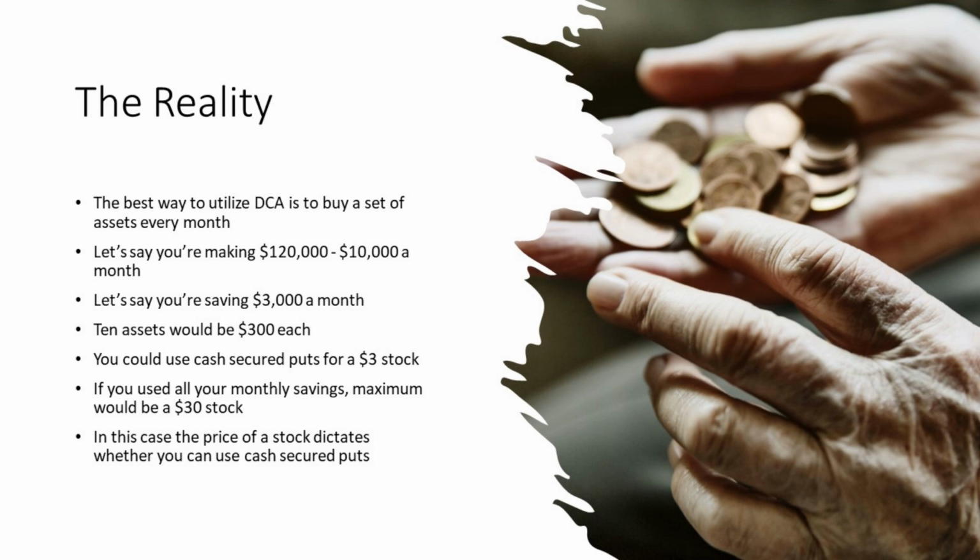That means that if you're purchasing those assets, you could use cash-secured puts for a $3 stock or less, all right? There's not a lot of great companies out there trading at these prices. Not that the price of the stock relates to the intrinsic value, but you get the point here. The price of a stock now dictates whether you can use cash-secured puts. Now, if you took all your monthly savings and invested them in a single stock, so you had that $3,000 for that month, then you could do a cash-secured put on a $30 stock or less. So you see where you're starting to have some limitations.